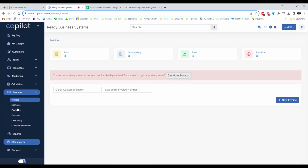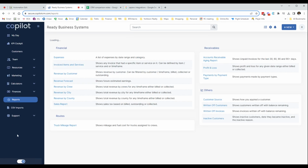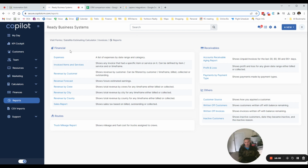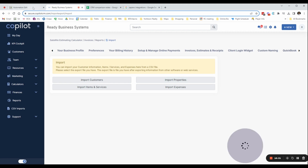Finances. We got invoices, estimates, payments, billing, customer statements. Okay. Then we got reporting, revenue by crew. Yep. So again, I don't know how accurate these are. Shows mileage and fuel costs for trucks assigned to crews. All right, so this is what I'm concerned with here, the CSV importing, because yeah, we got to get some clients in here. And what is this transition going to look like going from Service Autopilot over to Copilot? So I got to get some clients in here so I can see what this is going to look like. And we can actually route things and see how things work.